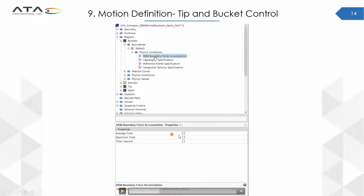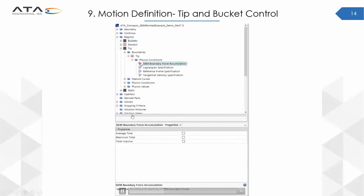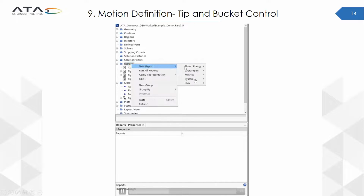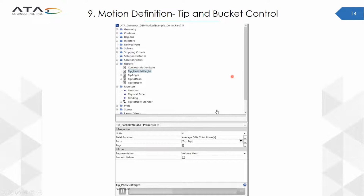We've got the DEM boundary force accumulation model, which we defined earlier when we set up the physics. And I'm going to have it report me the average total in the time step. So basically the total mass or total force on both the tip and the bucket, in the time step. And I can create a report on the sum of this value, and basically it's going to tell me what's the weight within the tip at any one time.